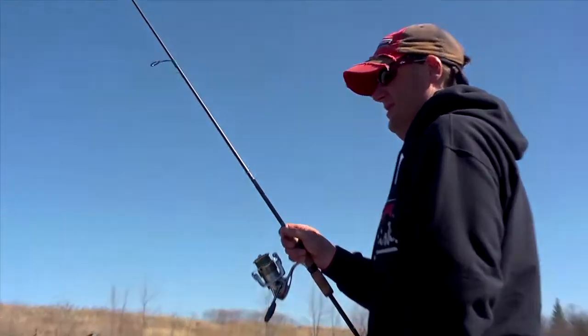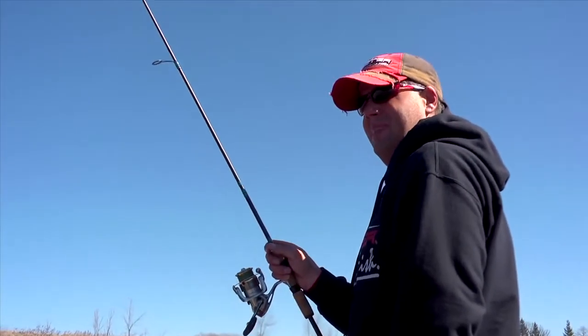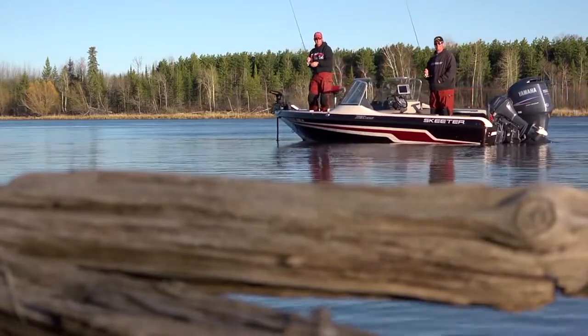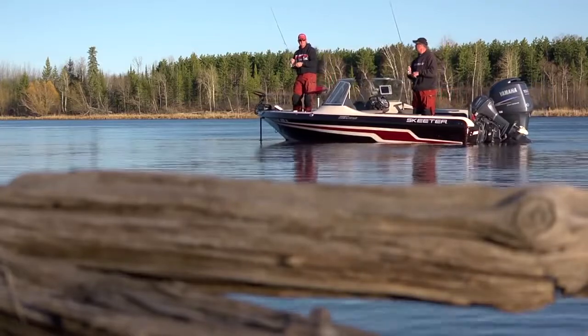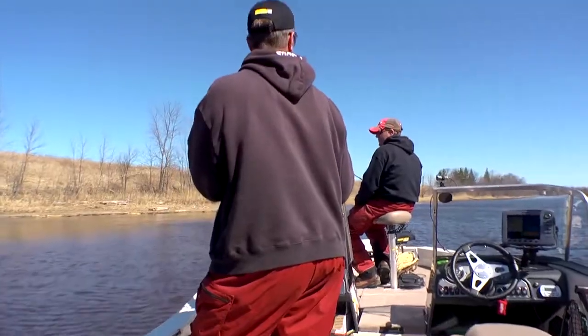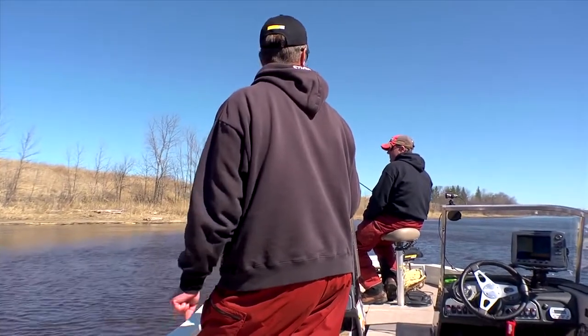We had that rain yesterday. I mean, it wasn't a torrential downpour, but this river is known for, you get a little precipitation and up comes the levels, the current, and of course it gets dirty real easy. I'm sure the water clarity has dropped, which means these fish are gonna push right tight to the bank, get in shallow water so they can see.